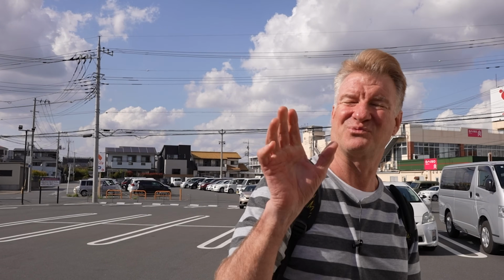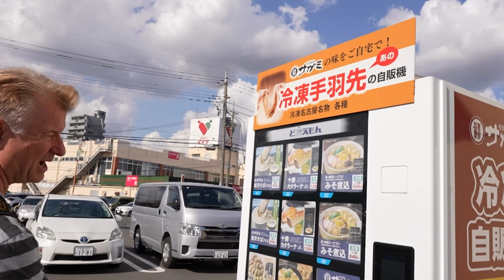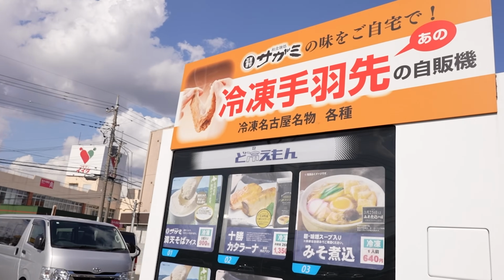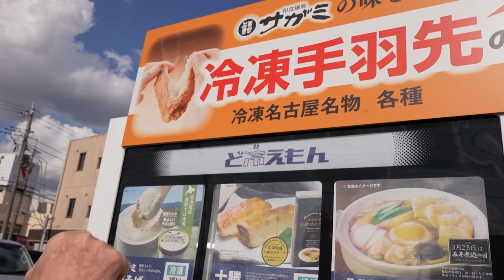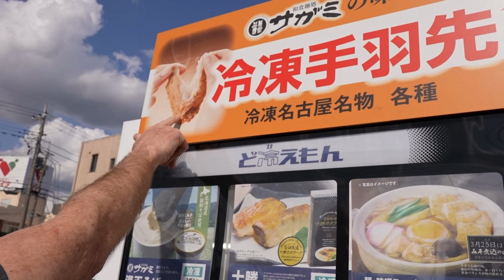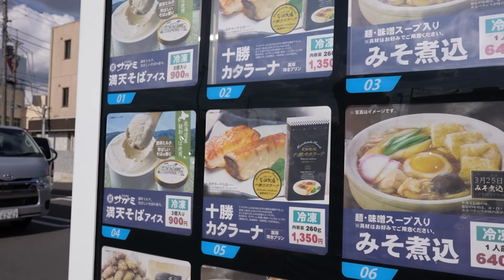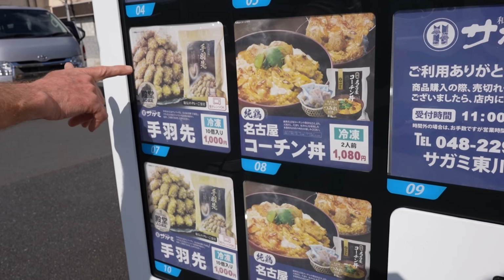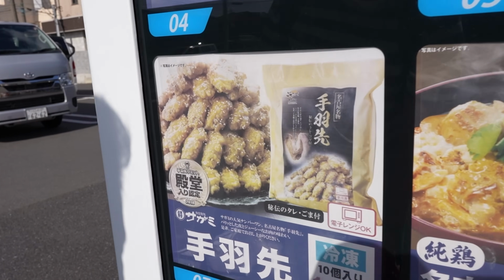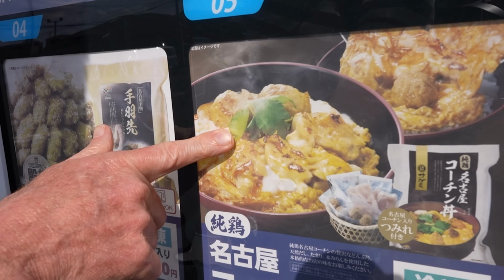I'm outside of this restaurant and they have their own vending machine selling their products. It's a Nagoya family restaurant chain called Sagami. They feature these chicken wings that I really want to try. And they've got some other things as well too. Some different noodle dishes. This is the chicken wings right here. Looks pretty amazing. Maybe try some of these as well too.